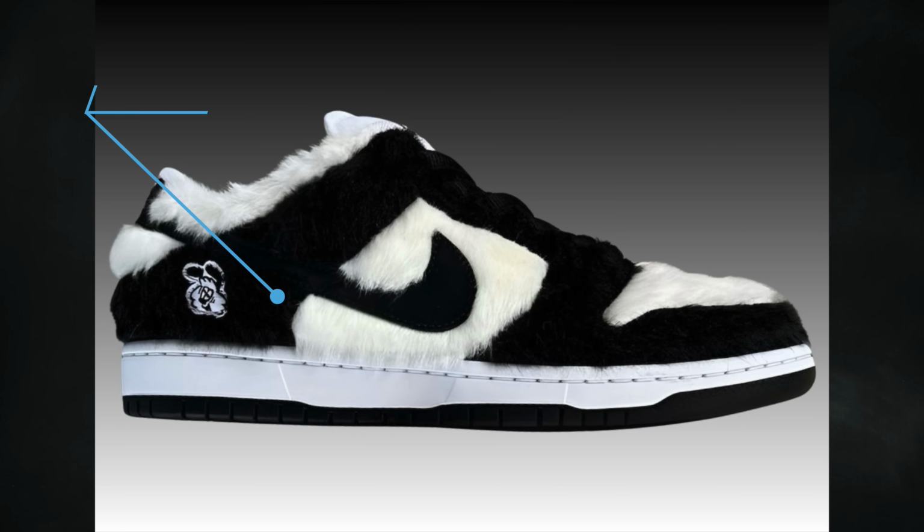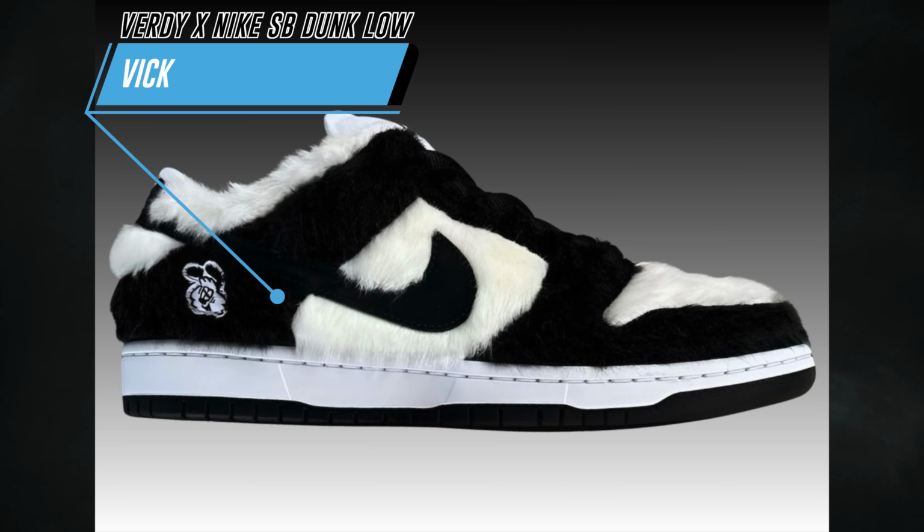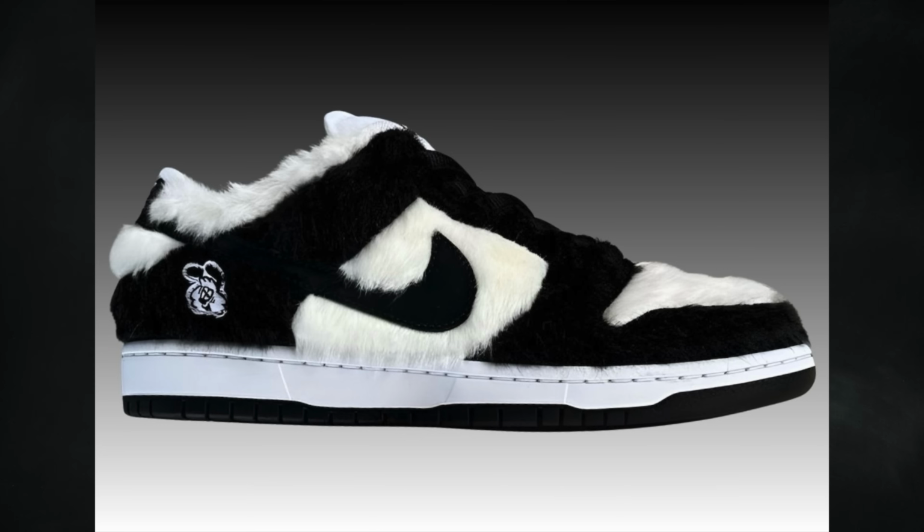We now have a first look at the VERDY Nike SB Dunk Low VICK. Now, a lot of people are calling this shoe Panda, and you guys already know I hate that nickname, although it does feature a white and black colorway, and it has a ton of fur on it, so I kind of get it. However, the true inspiration is from VERDY's character known as VICK. VICK is like a panda-rabbit hybrid, and I believe that he makes plush toys of that as well.